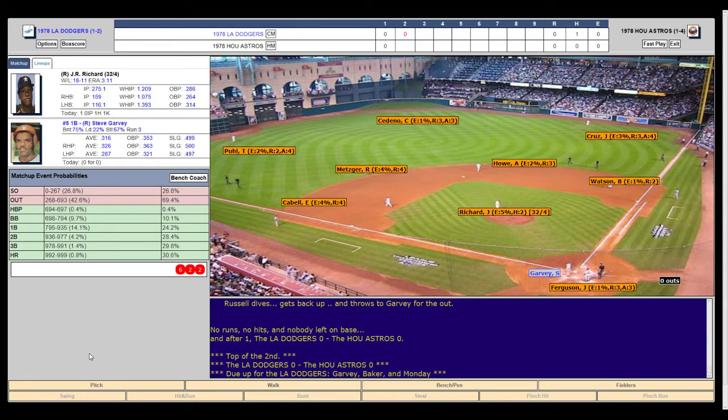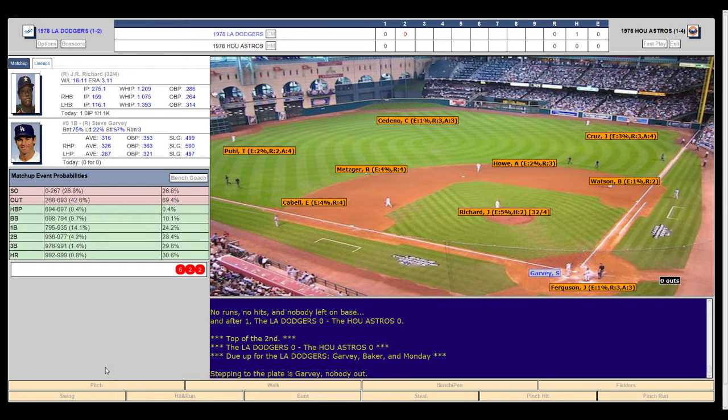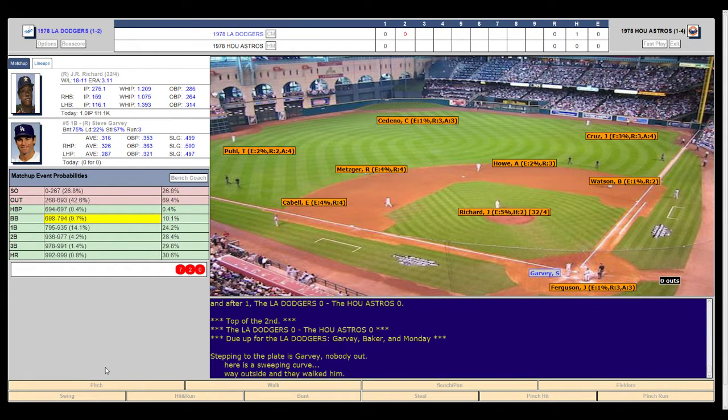Due up for the Dodgers: Garvey, Baker, and Monday to face J.R. Richard. Steve Garvey hit .316 in 1978 and hit right-handed pitching at a .326 clip. Righty-righty matchup here. Garvey needs a 6.94 or better to reach base safely. The windup and the pitch by J.R. Richard. The dice roll. That's a 7-2-0. Garvey works a walk.